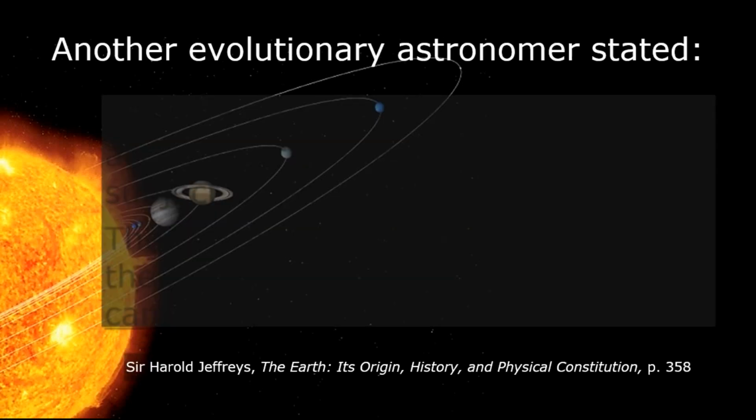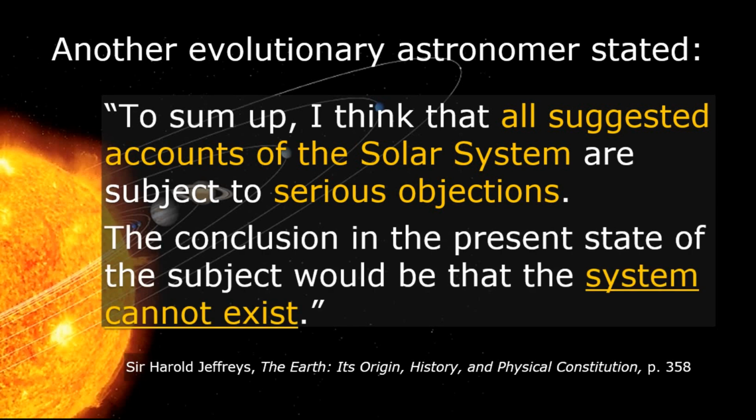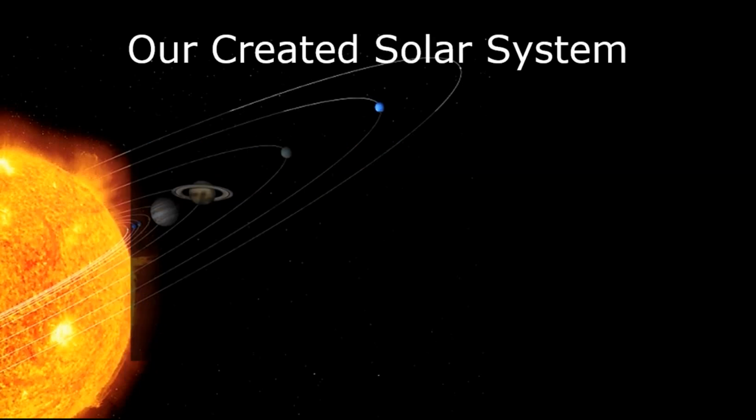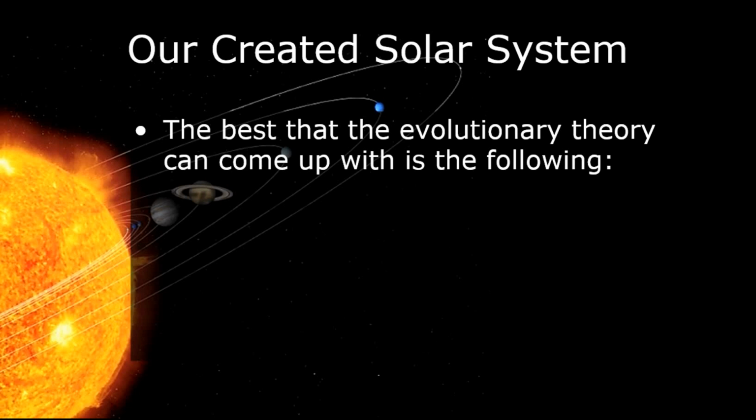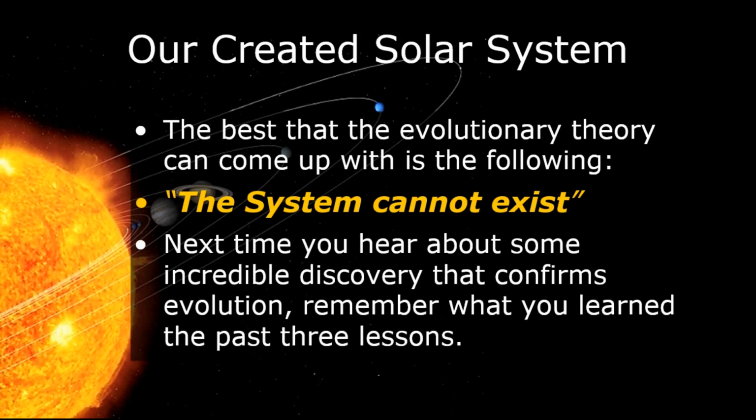Another evolutionary astronomer stated, "To sum up, I think that all suggested accounts of the solar system are subject to serious objections. The conclusion in the present state of the subject would be that the system cannot exist." So our created solar system, the best that evolutionary theory can come up with is the following: the system cannot exist. Next time you hear about some incredible discovery that confirms evolution, remember that you learned the past 3 lessons.